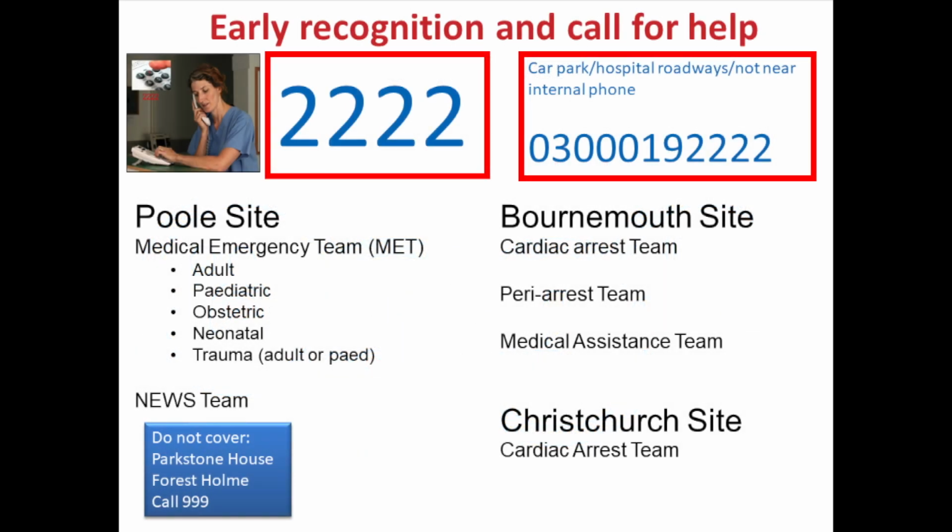It is important that you know how to call for help wherever you work within our organisation. On the Poole site, the call is for a medical emergency team for any emergency situation, including cardiac arrests. The call is made on 2222, and the caller must state which team they want, because we have several medical emergency teams, and as precise a location as possible.